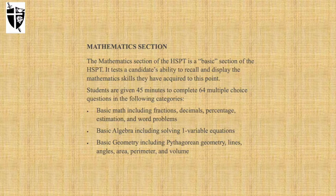The next section is math. That will test your ability to recall and display your math skills. In that section, you will have 45 minutes to complete 64 multiple choice questions covering basic math like fractions, decimals, percentage, estimation, and word problems. Basic algebra, including solving one-variable equations, and basic geometry, including Pythagorean geometry, lines, angles, area, perimeter, and volume.